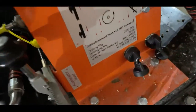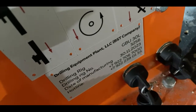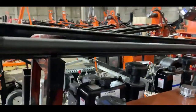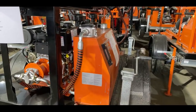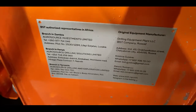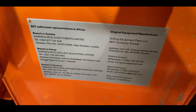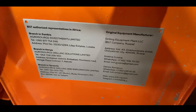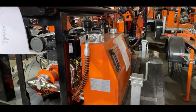Again, what we have here and what is important is the factory plate with the factory drilling rig number. So everything is here. And all of the drilling rigs that are part of this shipment, of this delivery to Zambia, Tanzania, and Kenya, have this special plate, which I hope you can see clearly here. It has the name of all the branches in these three countries, with the contact information and address. So all 10 pieces of GBU-15LP and both trailer-mounted drilling rigs have this type of plate.